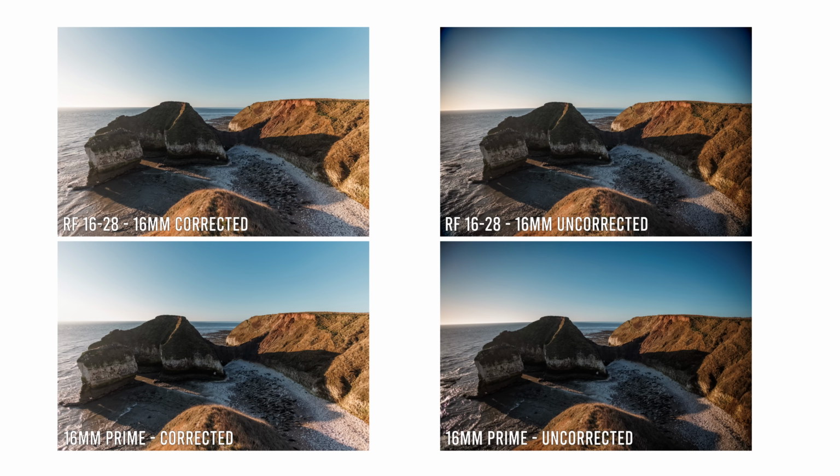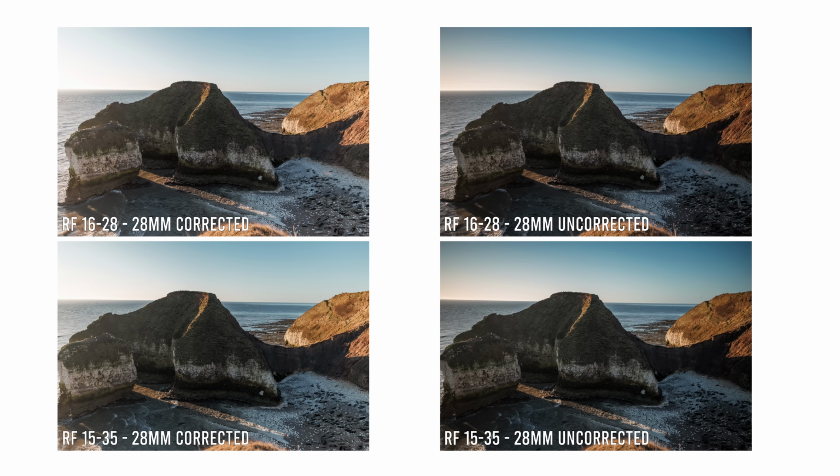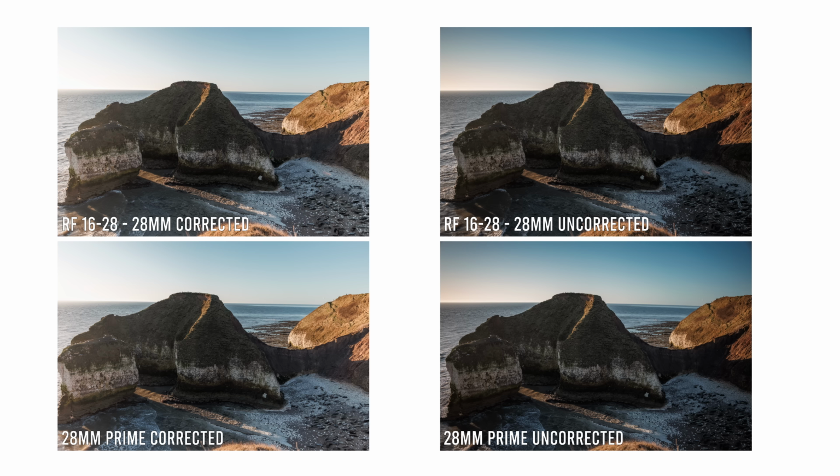You can even see, compared to the budget 16mm prime, it performs a little worse than that lens too. But ultimately, I think the final result does look really good, and from 18mm or so onwards, it's actually really well corrected, just as good as the 15 to 35, or even the RF 28mm prime lens at 28mm.